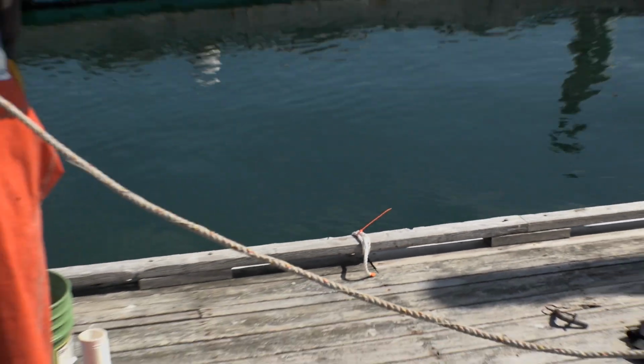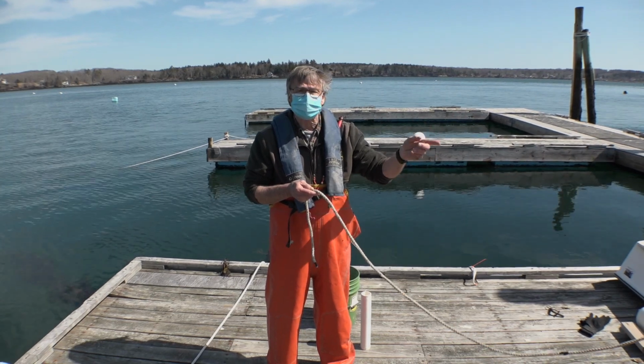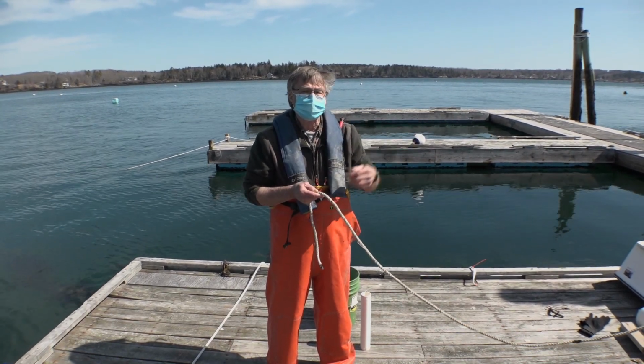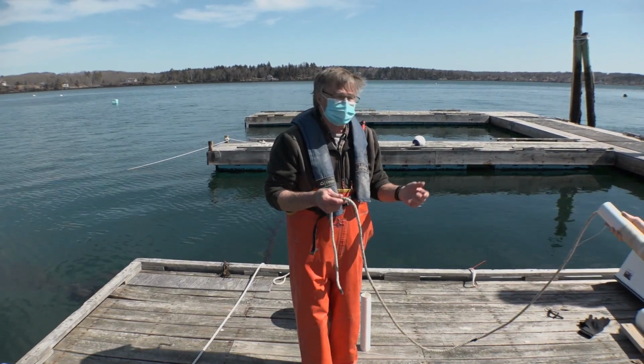Our long lines are between 400 and 500 feet long. So we use several of these spools to completely seed one long line. Yep. And that's it, as simple as that.